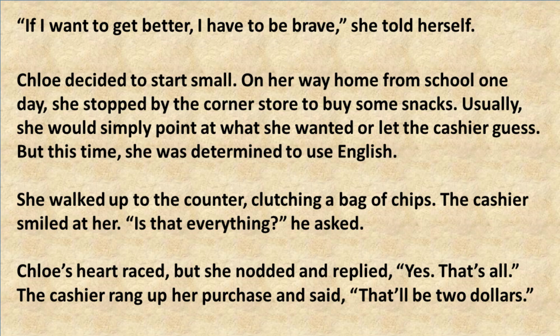Chloe decided to start small. On her way home from school one day, she stopped by the corner store to buy some snacks. Usually, she would simply point at what she wanted or let the cashier guess. But this time, she was determined to use English. She walked up to the counter, clutching a bag of chips. The cashier smiled at her.